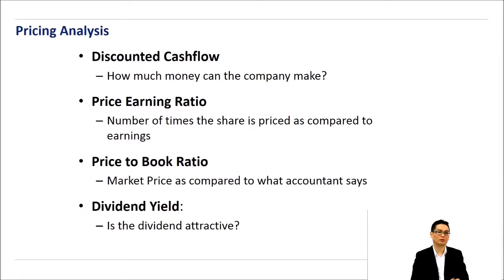You'll know whether the stock is cheap or expensive just by looking at all these ratios. PE ratio, short for price earning ratio, basically measures the number of times the share is priced as compared to the earnings. Price to book ratio is the market price as compared to the book value, or basically what the accountant thinks the value of the company is. And dividend yield analysis basically answers this question: is the dividend yield attractive? So these are some tools we can use to help us see whether the stock is cheap or expensive. Of course, you will have a course on that.